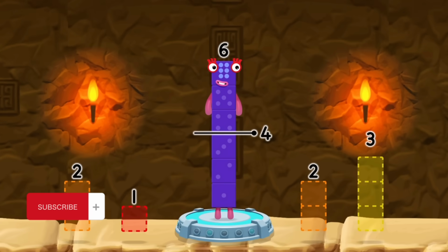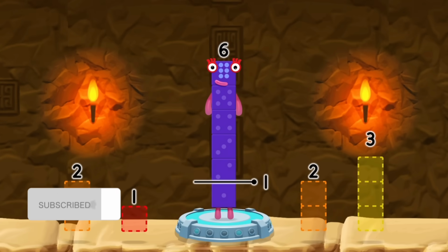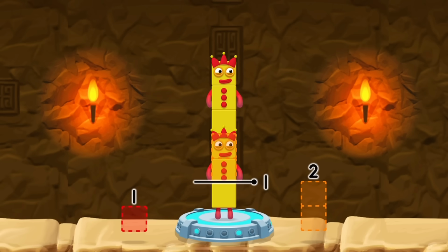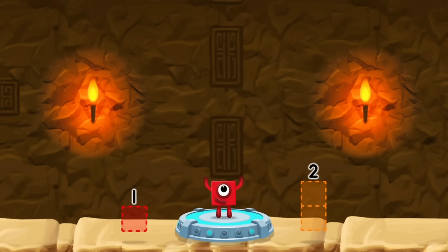Number blocks away from 6 to leave 1. 3. 2. You solved it. 6 minus 3 minus 2 equals 1.